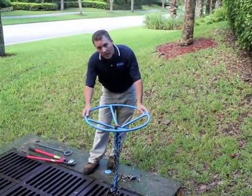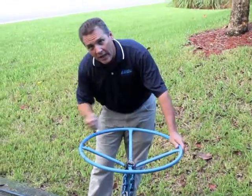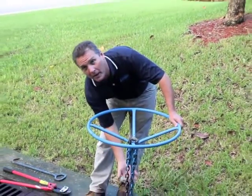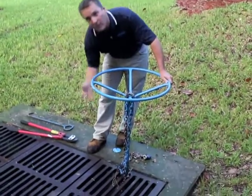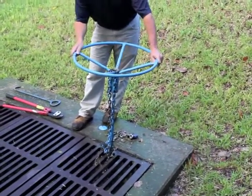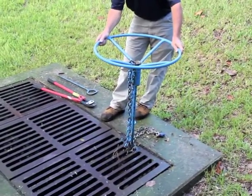Another thing to keep in mind when you're exercising this gate is not to over tighten it or over close it, because you can actually break the threading or break the sleeve that runs this. We're finding that sometimes could be the case. So if it's really difficult for you to operate, there's more than likely a problem.